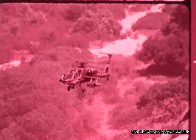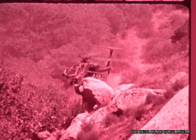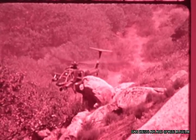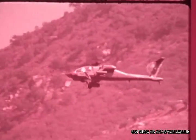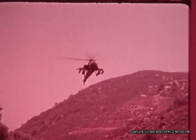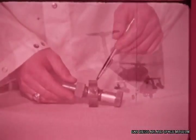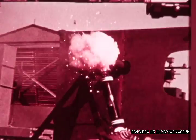If the AAH is hit, it is designed to survive. Its ballistic tolerance is gained through use of failure-resistant materials, innovative design, and armor. The main transmission has demonstrated the capability to operate for a minimum of 1 hour after complete loss of oil. Widely spaced twin engines, backup fly-by-wire control system, dual hydraulic and electrical systems contribute further to the ballistic tolerance of the AAH. Rod end bearings survive 12.7 millimeter hits without jamming or failing.